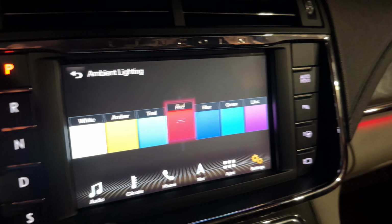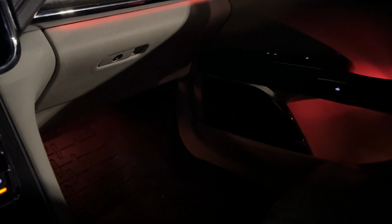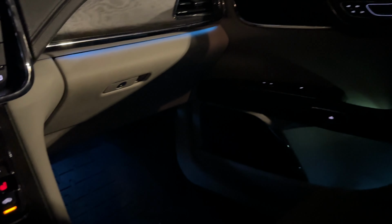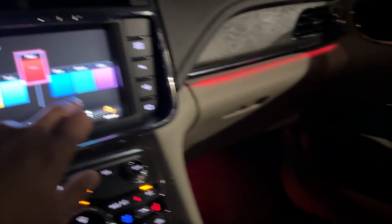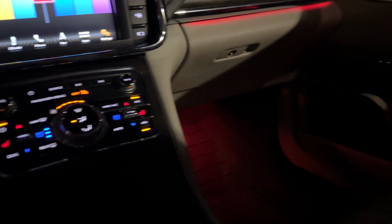So we got options. We got white, which stinks. Yellow, it's mid. Teal, yeah, ain't that bad. You know, the red one's actually pretty good, like one of the best ones. And the blue, another good one. The green, I mean, it's alright, it's there. And then purple, it looks kind of whack. So the only good one really to me is red. But that's about it.